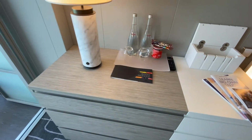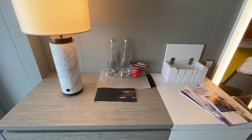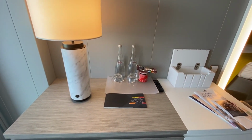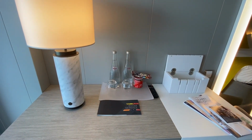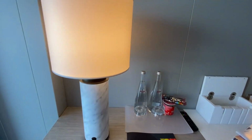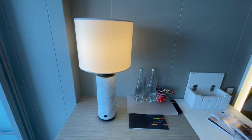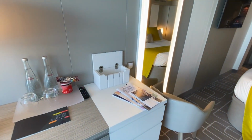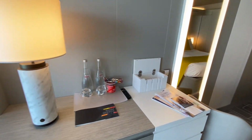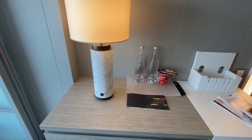We have some water here. I think that's part of the minibar. I don't think that's part of our package either. Not sure. Never know when you get water in your room whether it's included or not. And then there's this nice sort of tasteful lamp, which is good. So yeah, it's an okay space. And I suppose that's why you've got all like the little cubby holes everywhere, is so that you don't have stuff like splayed out on the actual desktop.